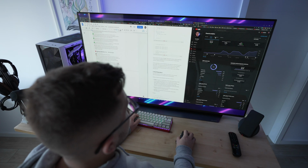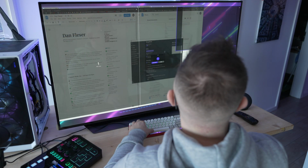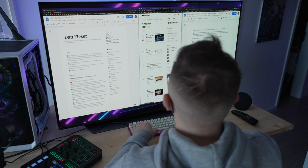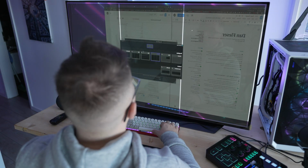This 48-inch setup is not for everyone. When using it for productivity, I rarely use applications in full screen as it's much too big this close to the display, and I instead tile applications across the screen like a multi-monitor setup, but you can learn more about how I do that in another video linked below.